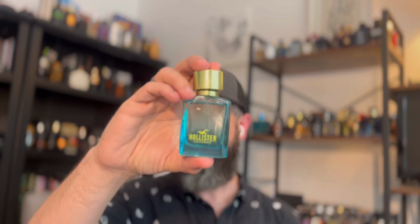So again, it's nothing super unique. It's definitely derivative, but it's very cheap, and it's just a great smelling summer fragrance. And again, as cheap as it is, even though it's derivative, I think it's a great value.